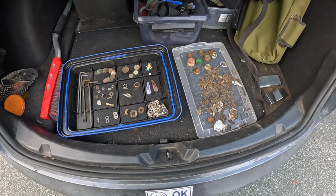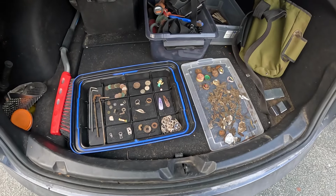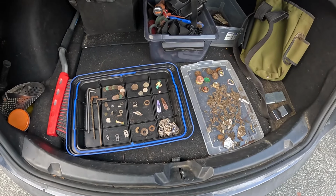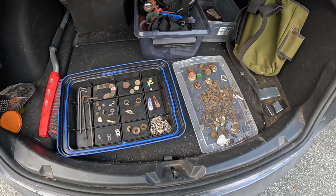Yeah, not a bad haul between us. We hit pretty much the whole beach and every tot lot in that area. There was, I think, four separate ones, if you count the swings and stuff. But yeah, that was awesome.